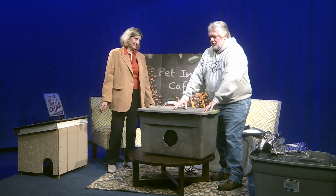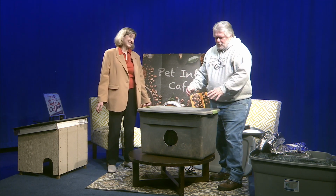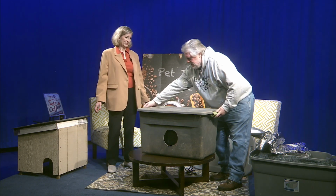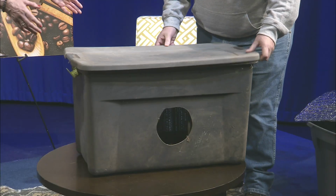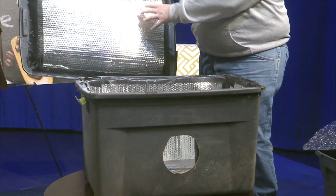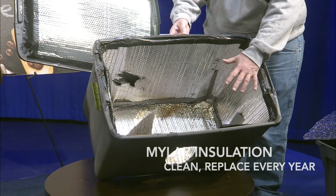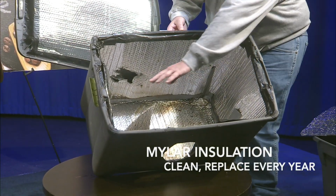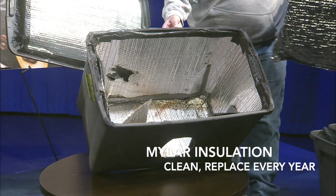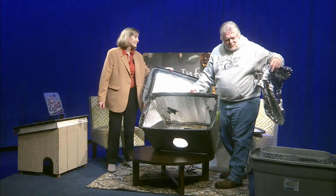This was used at a site where there were about 20 cats, and they all knew each other and they slept together. So rather than putting a bin inside the bin, this was left just as a single bin to give more space. And we used the Mylar insulation in this one, the original person who built it. But you can see after a season outside, it starts to fall apart, the stuff peels off. So this can all be refreshed with the same kind of Mylar bubble wrap that's available all over the place in hardware stores.